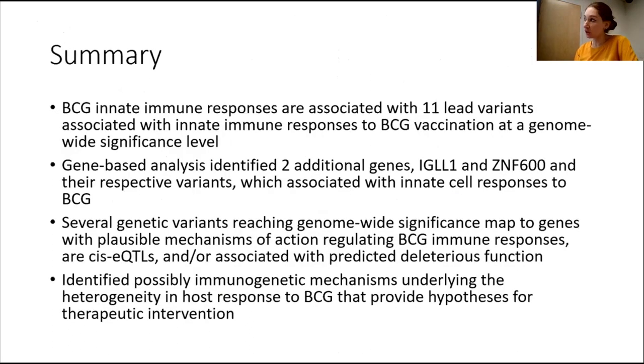This is a quick summary of everything that I have gone over and hopefully persuaded you of: that the BCG innate immune responses are associated with 11 lead variants at a genome-wide level of significance, and that gene-based analysis identified 2 additional genes and their respective variants that are associated with innate cell responses to BCG. Several of these genetic variants reaching genome-wide significance map to genes with plausible mechanisms of action regulating BCG immune responses, are cis EQTLs, and or have predicted deleterious function. We have identified immunogenetic mechanisms underlying the heterogeneity in host response to BCG that provide hypotheses for therapeutic intervention.